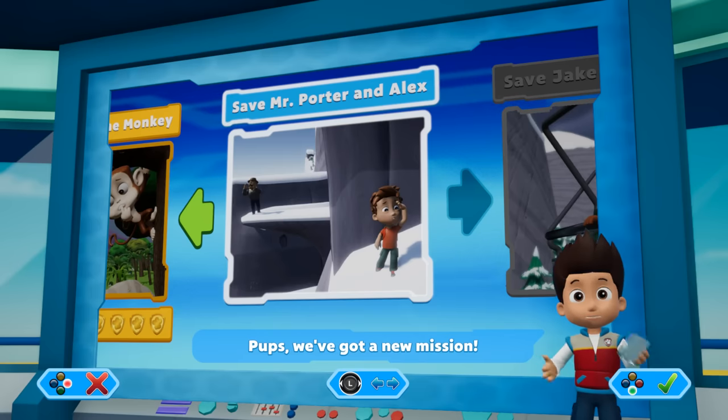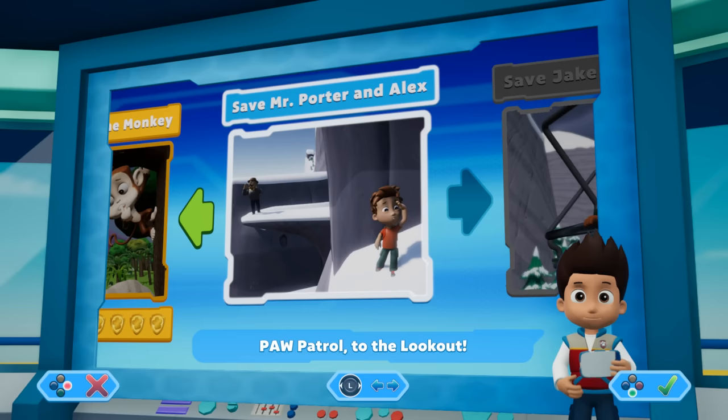Pups, we've got a new mission. Save Mr. Porter and Alex. PAW Patrol, to the lookout.